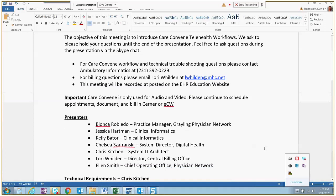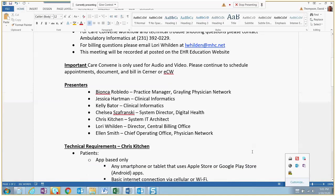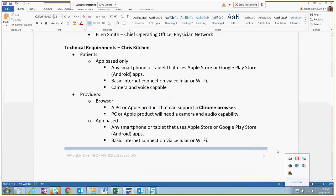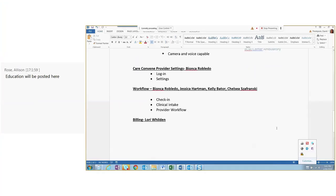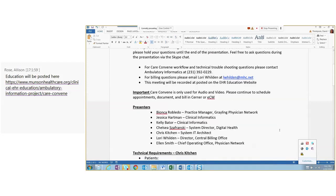Our presenters for today will be Rebecca, Jessica, Kelly, Chelsea, Chris, Lori, and Ellen. Chris will walk us through the technical requirements today, and then we'll move into Convene settings. Then we will look at the workflow, and then Lori might touch on some things around billing. So with that said, I will turn it over for introduction from Ellen or Chelsea.